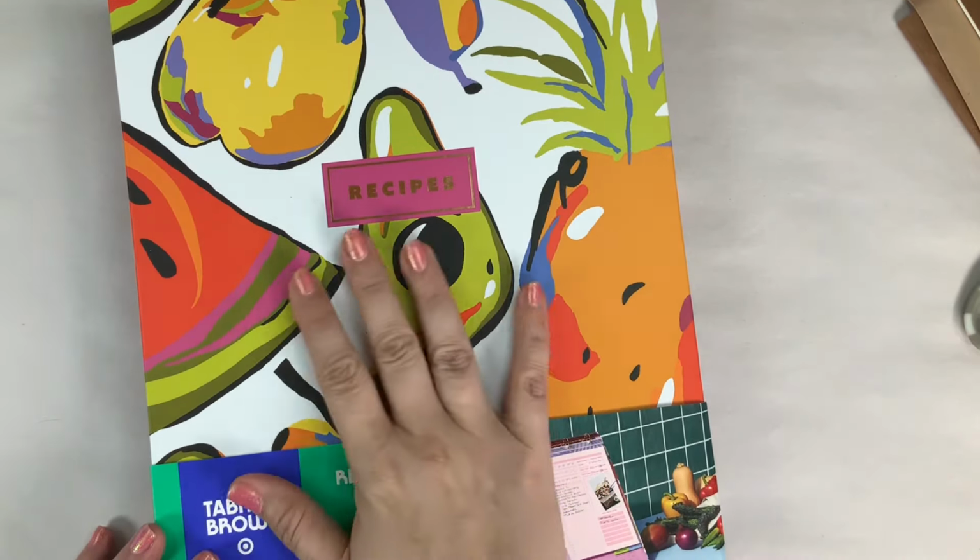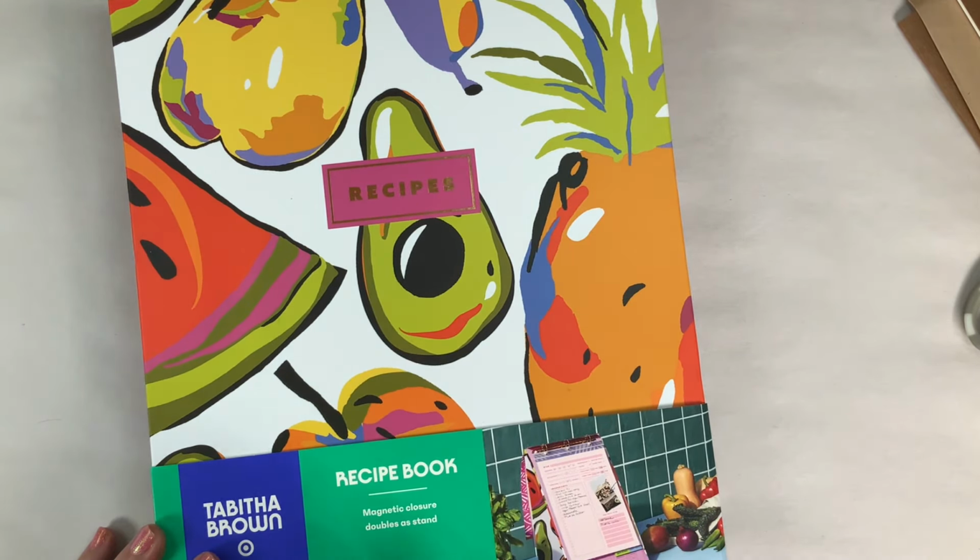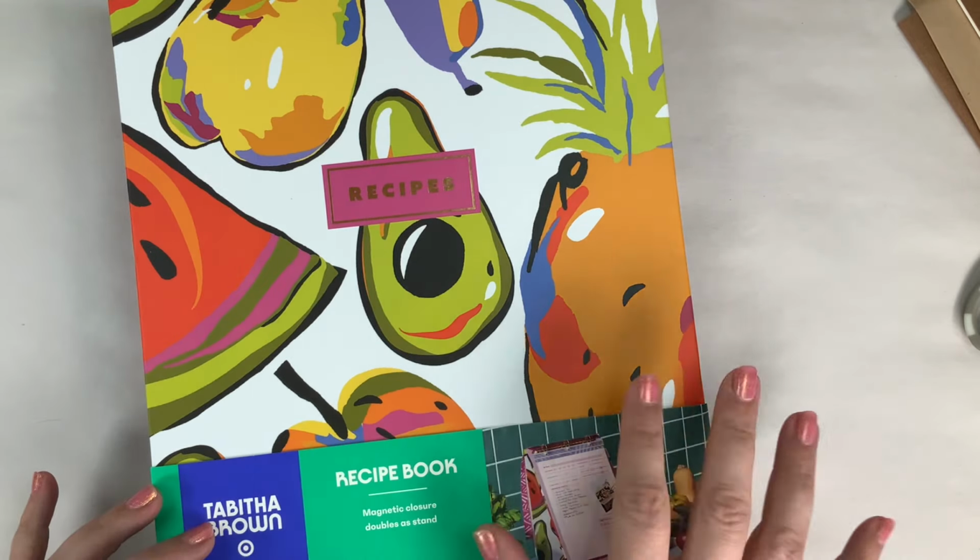Today I wanted to share something a little bit different with you guys. This is my new recipe book that I picked up at Target, and I wanted to open it up, check it out, share it with you guys, and talk to you guys a little bit about why I bought it.